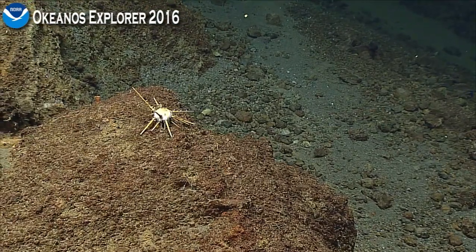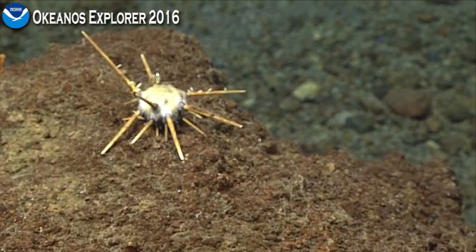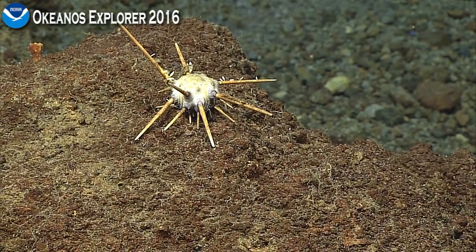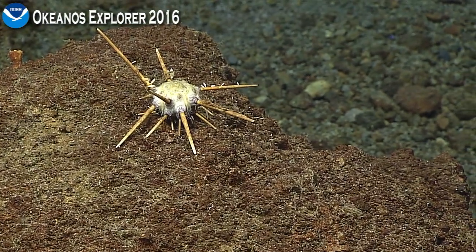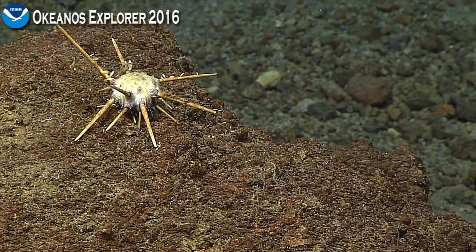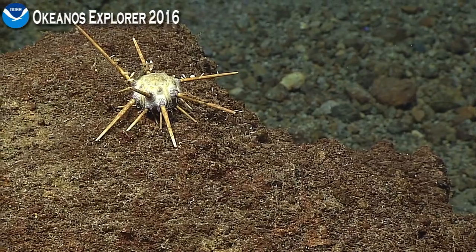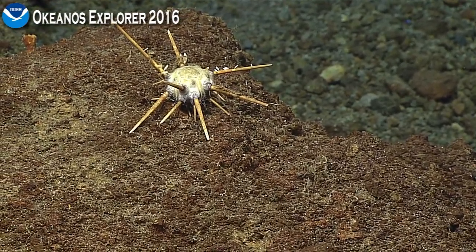Okay, Tara. Yeah, coming partial. I think that's a dead one. I don't know. It's got all sorts of little additional creatures on it. Looks like it's moving. It's got barnacles on there. See the barnacles attached to the spines? But I think the skinless urchin itself is dead.